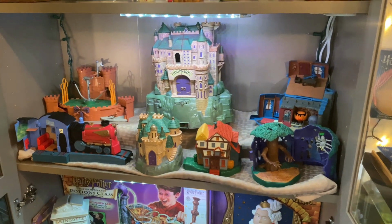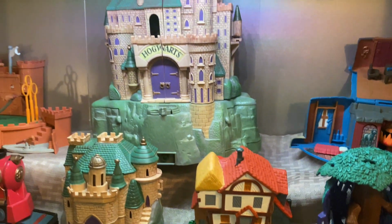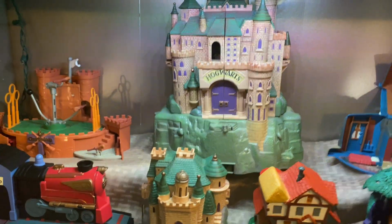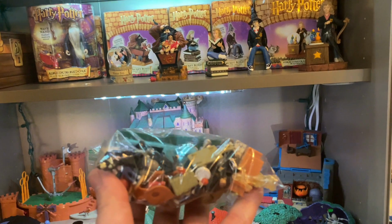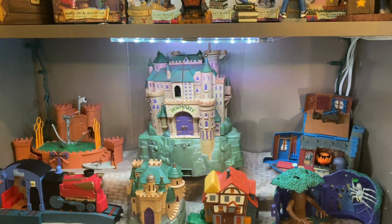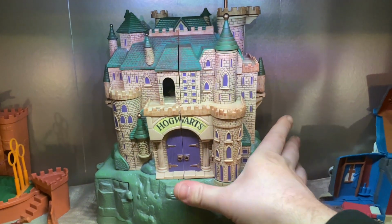Now this I consider my real crown jewel. This is the Magical World of Hogwarts Mattel Playset. It's basically Harry Potter Polly Pockets. I have all of the attachments and nearly every single one of the little mini figurines that come with it. And trust me, we're gonna dive deep and play with this one day very soon. But take a look at this.